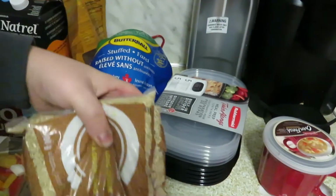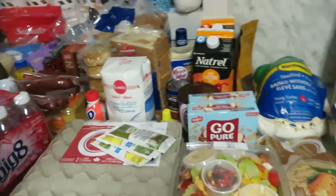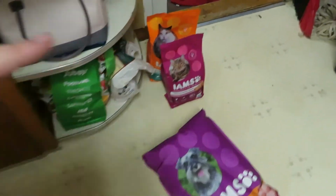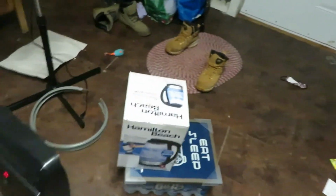I might go through the list and see what else we can get, but for now, that was what was on my mind when we went in. We also got the dog food, the cat food, and because I haven't gone out there yet, this is why this is still a mess. But we also got some water. We have some Christmas gifts just laying around, but that is what we got this month.